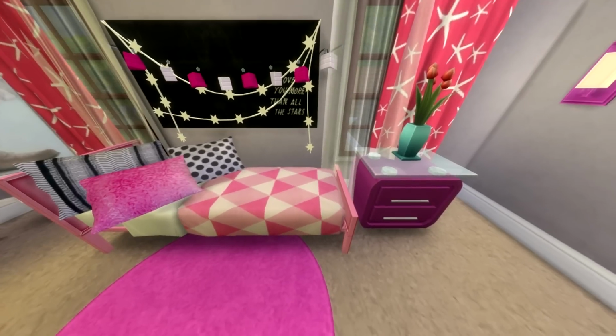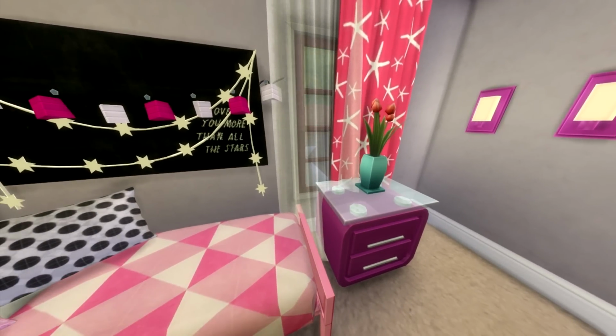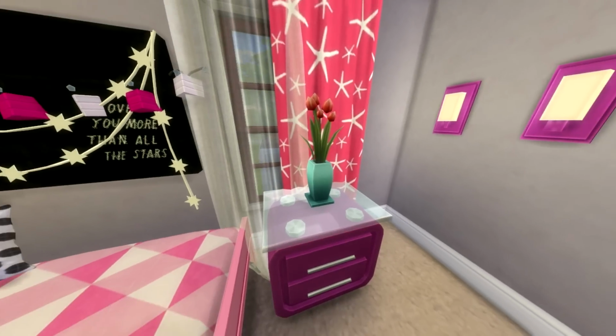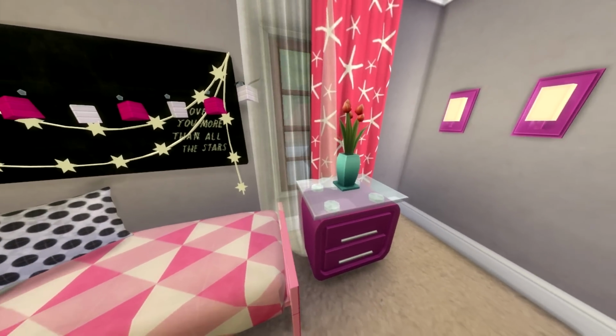And she also has some tulips. The transition has been pretty difficult with not having a father figure around, so Ramona always makes sure that she spoils her little girl. And also she just had her birthday, so those were a gift.